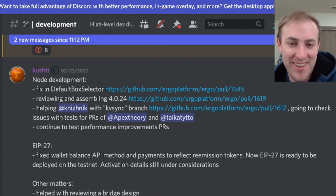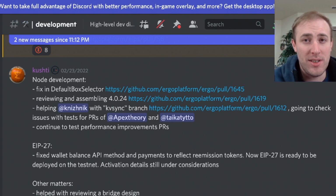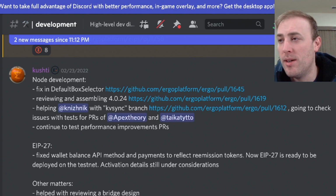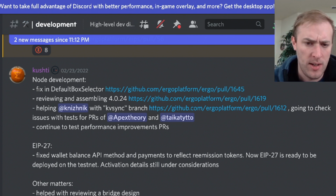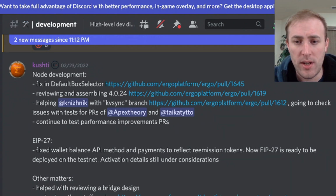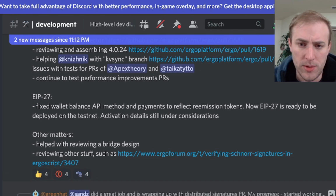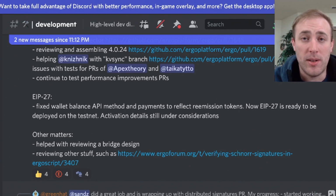I'm talking about. In other matters, we've been working on a bridge design that is Ergo-centric. Pretty exciting build. I think more details will come. That's still in the framework stage, but I've taken a look and I really like how it is coming together. Looks like he's also been reviewing other stuff. It was scalahub who dropped an update in terms of verifying Schnorr signatures in ErgoScript. I believe that was this week. Please take a look.